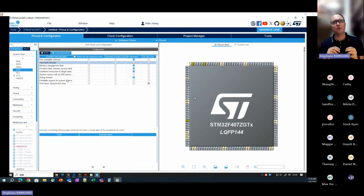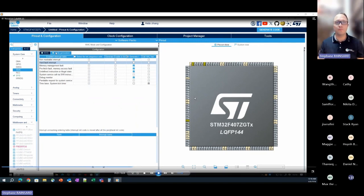What is happening here is that CubeMX can generate all the interrupt handlers and all the things for you to use. But this is already inside the kernel of RTthread. So what we are doing here is just to make sure that we only have one hard fault handler, which is the one that is already inside RTthread.